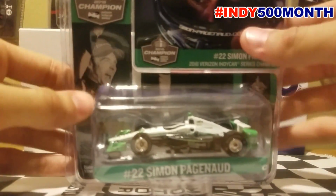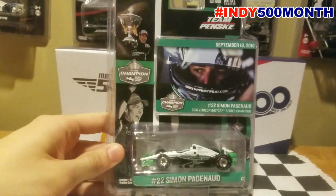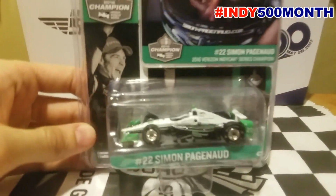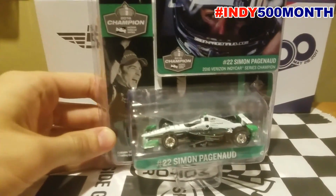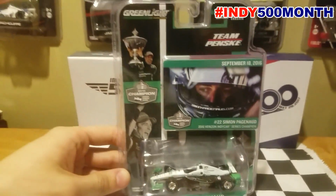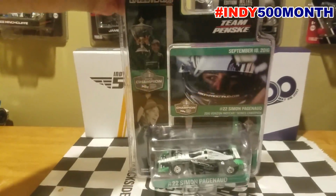But yeah, very nice looking car, and it's supposed to be his Sonoma car, but as you know, Greenlight can't be like Hot Wheels and make another aero kit for the road courses. So this car looks a little more similar to his Texas car, but still a really nice looking car regardless, especially for a Pagenaud fan myself.